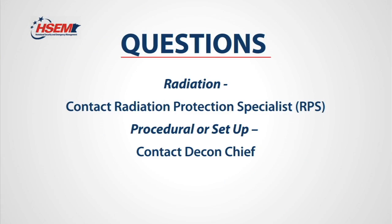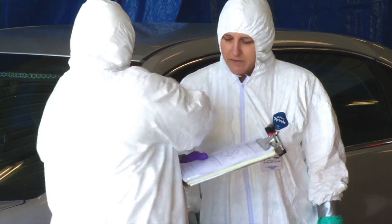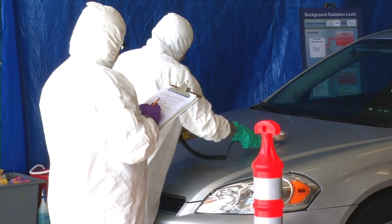If at any time you have questions about radiation, contact the radiation protection specialist. For procedural or setup questions, contact the Decon Chief. When the station is set up and operational, notify the Decon Chief. Review the VS&D form and locate the contaminated areas and levels for each area.